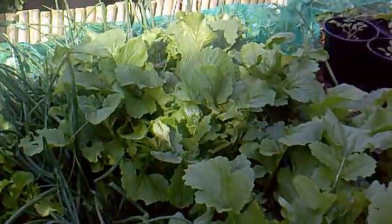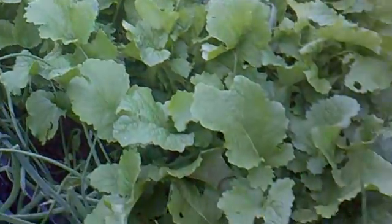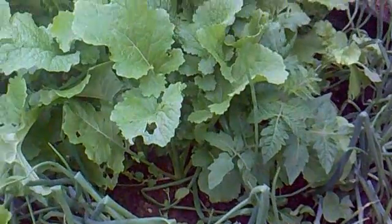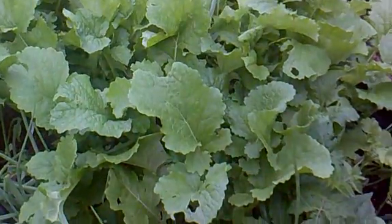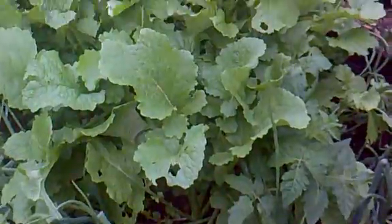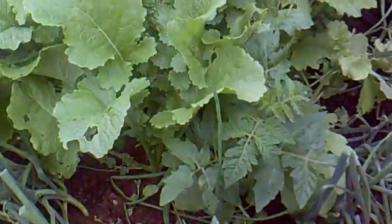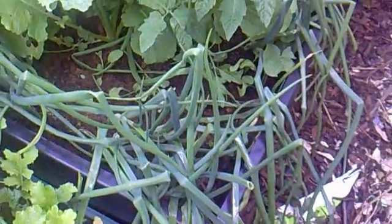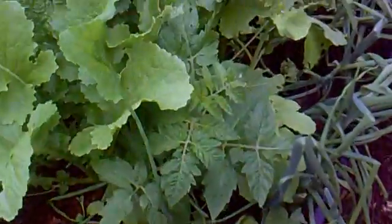Anyway, so in this raised bed we have, as you can see, everything flourishing above ground. Whether or not most of it's going to bolt, go to seed, I don't know, before I use it. It may. Hopefully it won't.